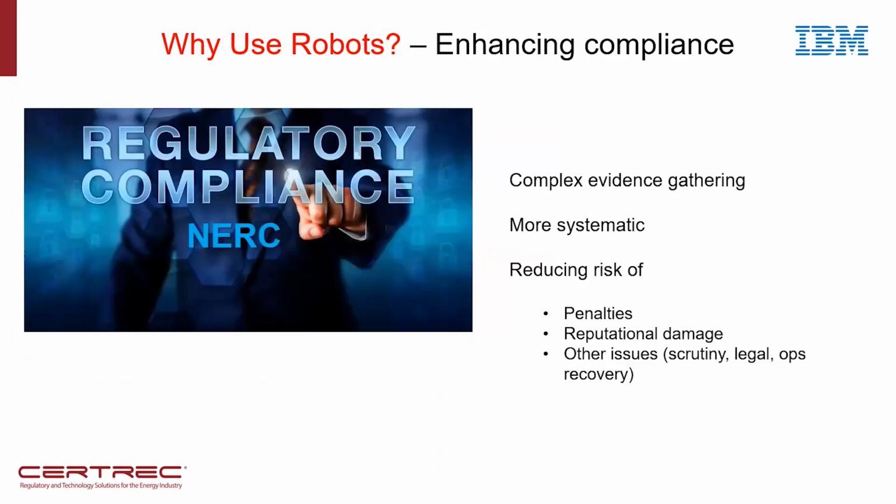Next, please. And then from our standpoint, we've been doing this for a long time, enhancing compliance: the ability to gather complex evidence, store it, and be able to regurgitate it appropriately when you need it makes everything more systematic, reducing the risk of penalties, reducing the risk of reputational damage, and other issues. Sometimes the penalties happen, and then you're on the list for NERC to be scrutinized for the next 2 years, costing you extra money in legal, in operations. And then there's a whole cost of recovery once you've had penalties. The penalties might be $200,000, but the recovery might take another $500,000 just to recover from that. So those are just some examples.